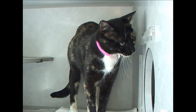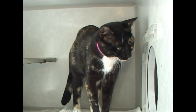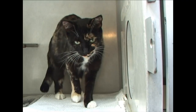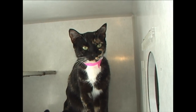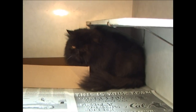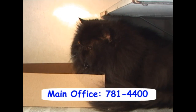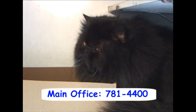Now, if you are looking for a distinctively marked cat, you are going to love Paisley. What a great name. Paisley is female and just about 2 years old, and I think she's gorgeous. Her ID number, 188138, Paisley. Here is a beautiful long-haired black cat available, and will get a black cat rebate. This is Chi-Chi, ID number 188163.